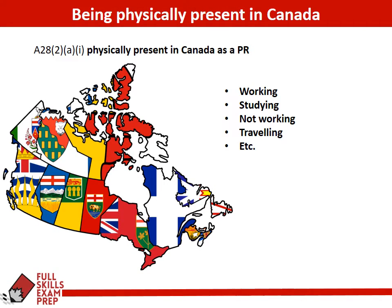So the first one's pretty easy. The first one is essentially that the person has to be physically present in Canada as a permanent resident. While this person is in Canada, he or she can do pretty much anything. If the person's working, that counts. If the person's studying, that counts. Even if the person maybe is unemployed, hey, it still counts towards his or her residency requirements. Maybe the person is taking a cross-Canada tour, driving all the way across Canada, and it'll take this person 3 months, 6 months. It still counts as being physically present in Canada.